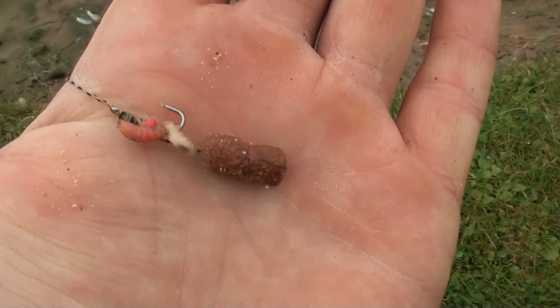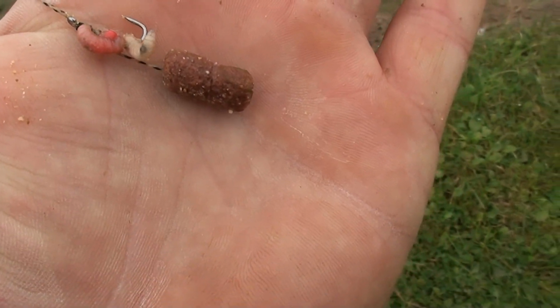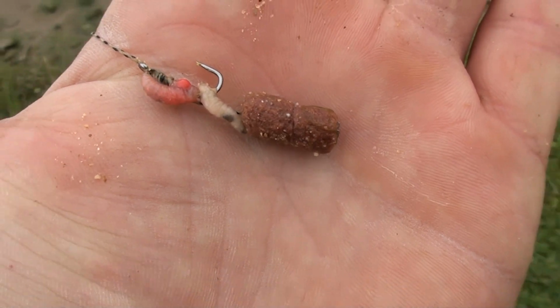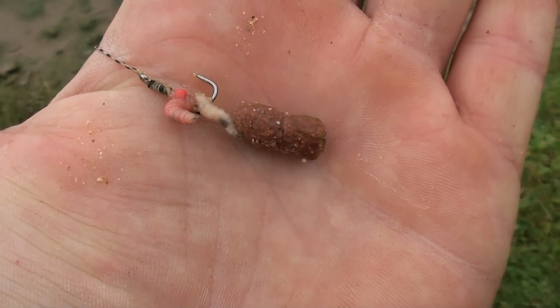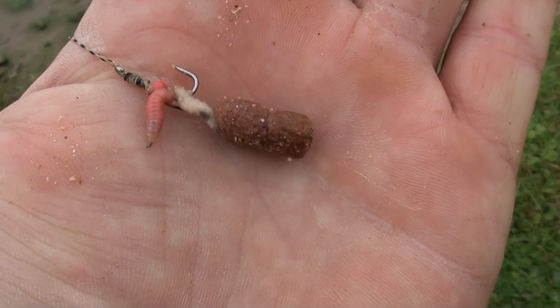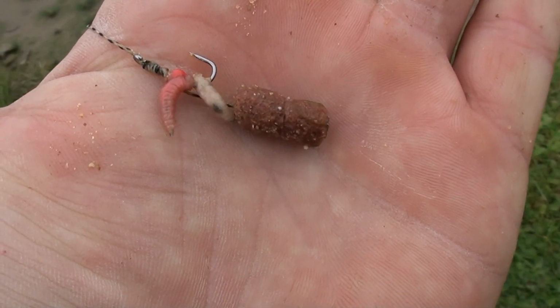So what I want to do, guys, is just share with you the baits that I'm using. I've got Robin Red's pellet, two of them on a hair rig, topped off with a couple of maggots on the hook. And every fish I've had today has come on these guys. The boilie bait out on the other rod hasn't been touched just yet.